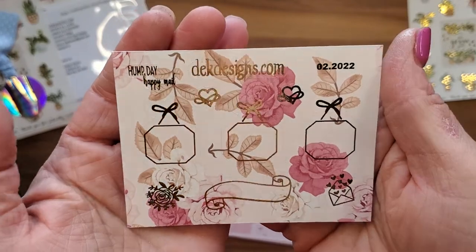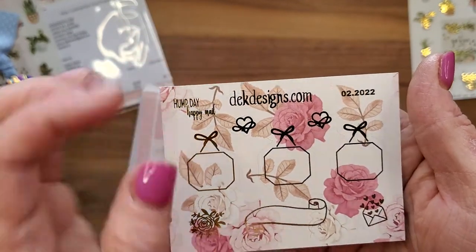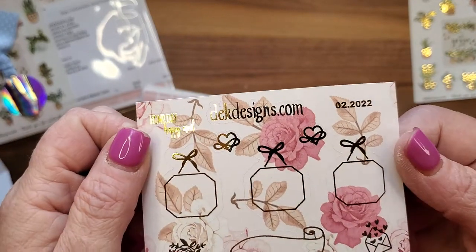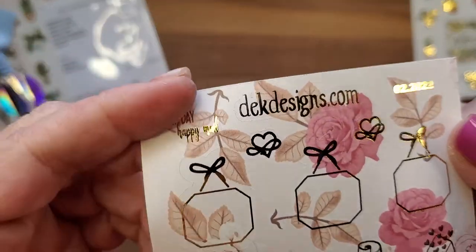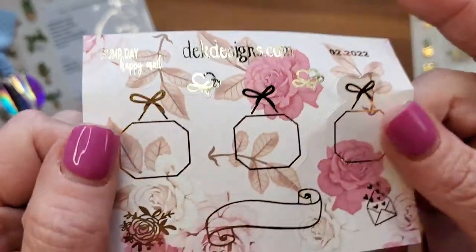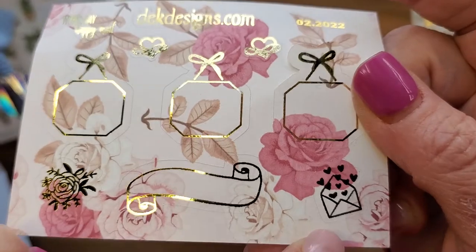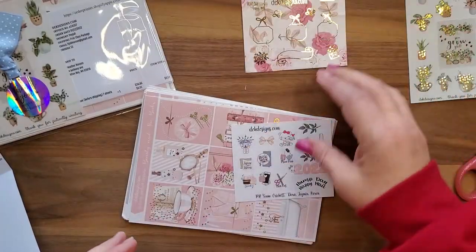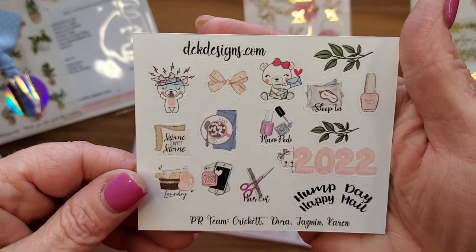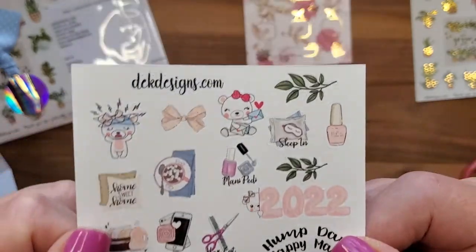Stunning. I love it. You got Happy Hump Day, Hump Day Happy Mail. I love that she's cut around her name now, so we can use that as well. So you have these beautiful picture frames that are hanging. There's little hearts. You got a banner, a flower, and some love hearts popping out of an envelope for Happy Mail. Love Mail. Here is the freebie I got for entering a name of a PR girl. Love this.